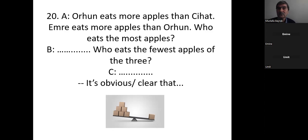Who eats the fewest apples of the tree? Of course, Orhun. Orhun eats the fewest apples of the tree. Again, let me remind you once more. The opposite of a lot of is a few, or a little with uncountable nouns, okay? And of course, the degrees of them. It's obvious, it's clear that it's a really useful expression. It's obvious that you are doing well, for example. It's obvious or it's clear that there is no question, there is no problem.